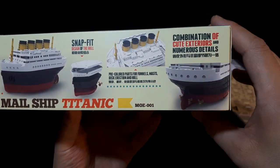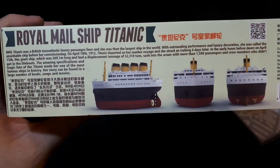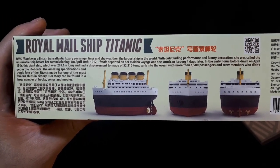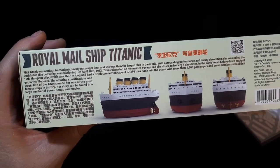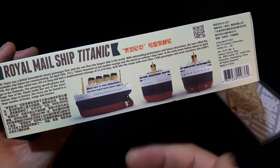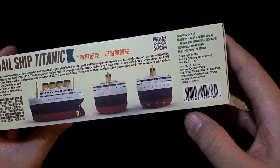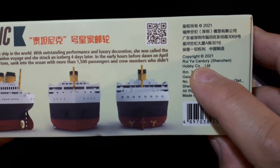There are pre-colored parts, like a Bandai model kit, and this is the first in their line, 001. And here we have a little blurb. Let's see if I can hold that, hit focus, so you can pause and read that. But from what I see, it's the longest ship in history, 269 meters long. Maybe longest commercial ship. I don't know if modern aircraft carriers are longer than that. Anyways, the thing sank only 4 days after its launch. Silliness. We know that. Well, watch the movie. This model kit came out in 2021, and I guess that's the parent company of Meng.